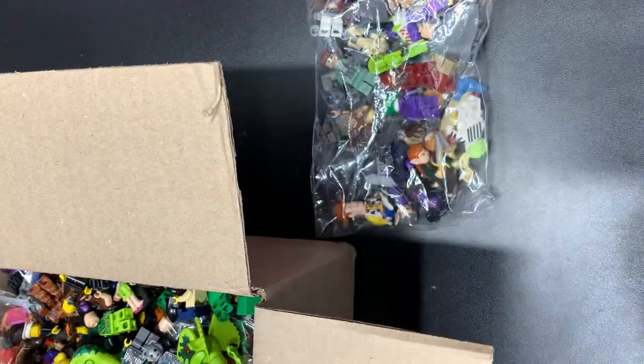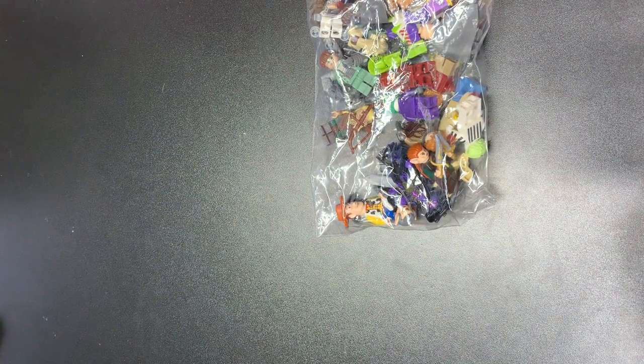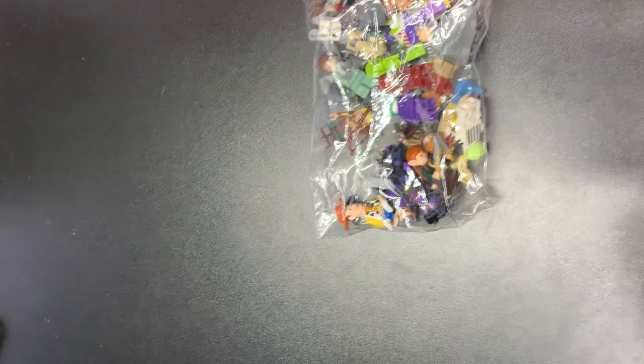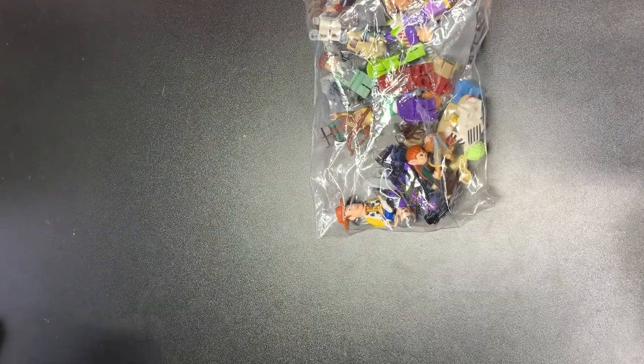There's a separate bag in here for some reason, but I'm not sure what that is there for. So let's go ahead and go through that first, and then we'll dump some stuff out. Probably going to be a couple of videos on this as well, because it's just a lot of figs to go through for one person.